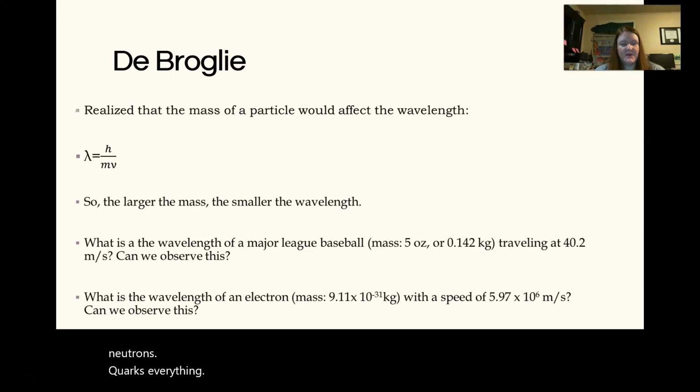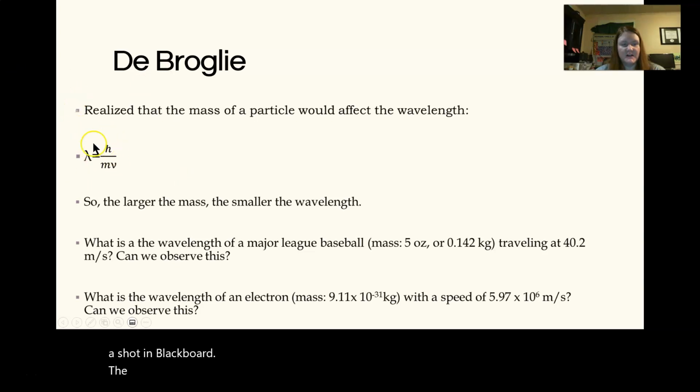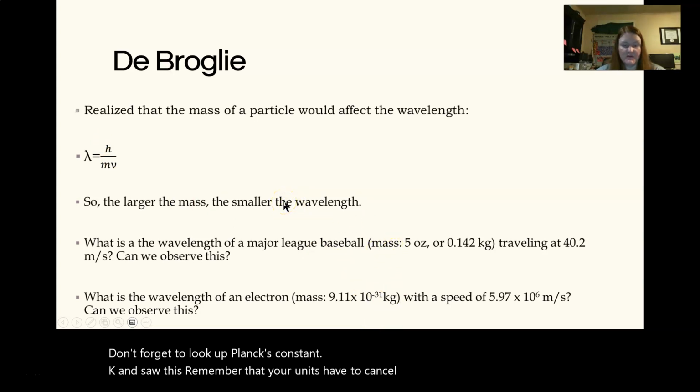Okay, so I'm going to embed these as questions for you to answer, and I want you to give them a shot in Blackboard. The equation is here. Don't forget to look up Planck's constant. Okay, and solve this. Remember that your units have to cancel. That's the main key here. Just like in chapter 1.